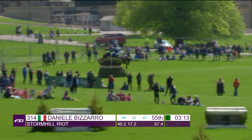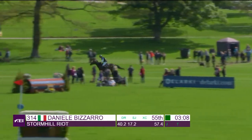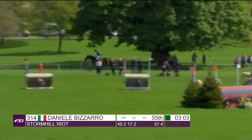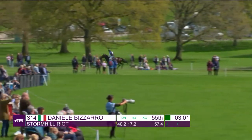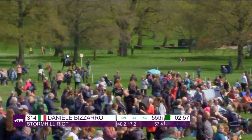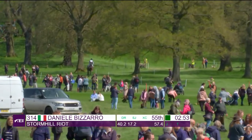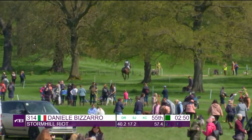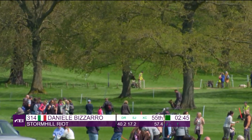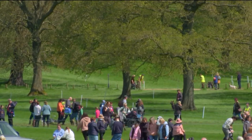Stormhill Riot moving confidently around this course. The quickest time of the day so far goes to Stéphane Landois and Germain de Montceau, who we saw a few horses ago. They went round in 6 minutes 37 seconds, so they only picked up the 11.2 time penalties, 28 seconds over that optimum time of 6 minutes and 9 seconds. He moves on now up the hill.